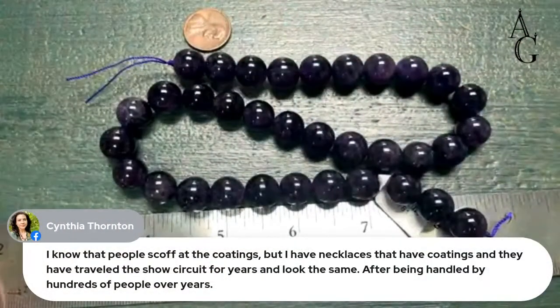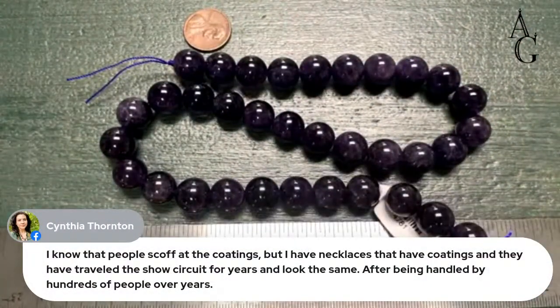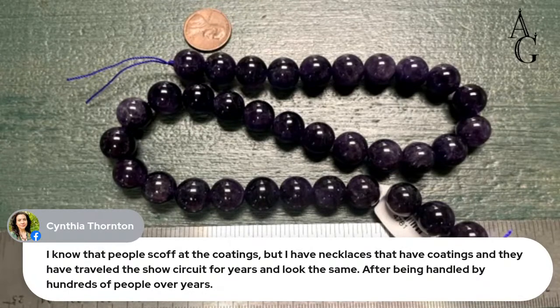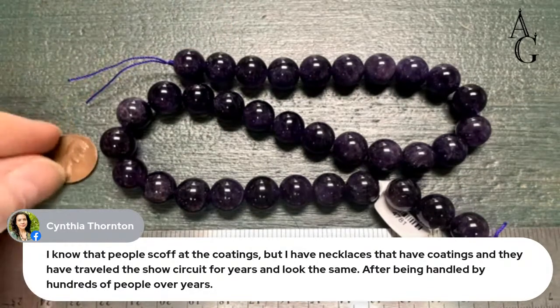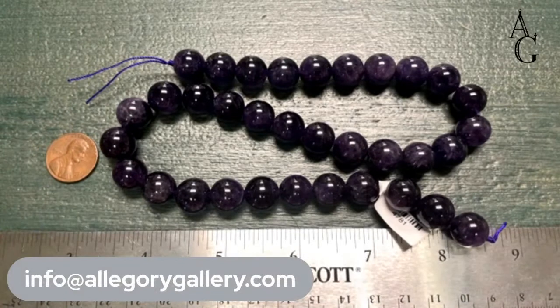Cynthia says, I know people that scoff at the coatings, but I have necklaces that have coatings and they travel the show circuit for years and look the same after being handled by hundreds of people over years. It's true, you know, you get a good coating and that coating is going to stay. It's going to stay and it's going to protect, and the beads are going to look great.